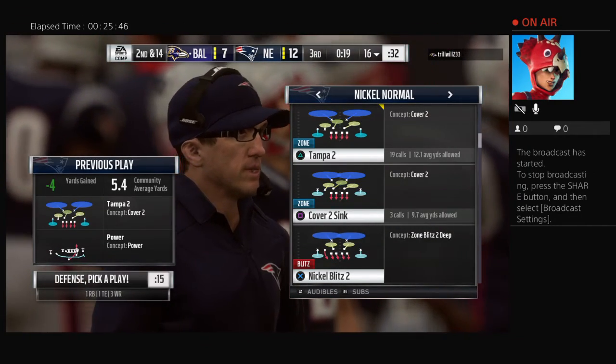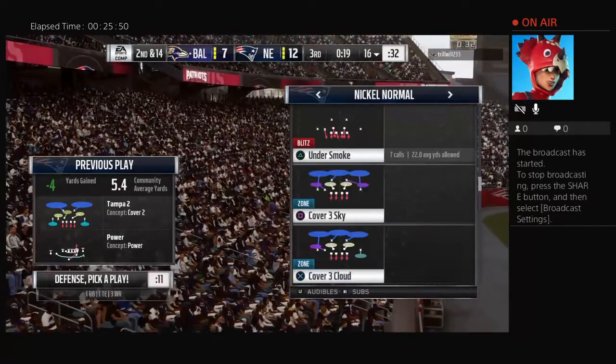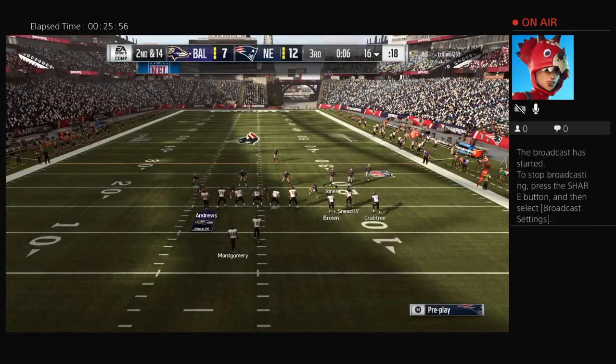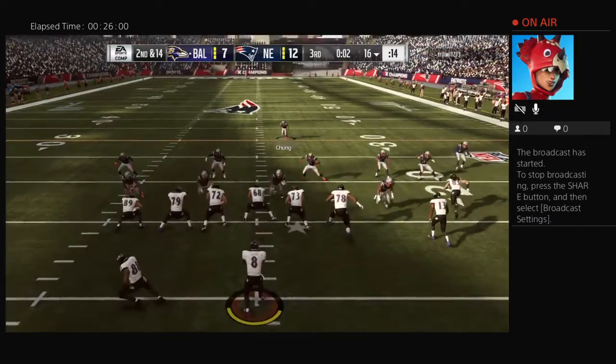Freddie Kitchens gets the job in Cleveland, gets the promotion. Vic Fangio finally getting his shot to be a head coach. He's going to Denver. And Matt LaFleur, he's going to work with Aaron Rodgers in Green Bay. That leaves us with 2 remaining spots, Cincinnati and Miami still searching.